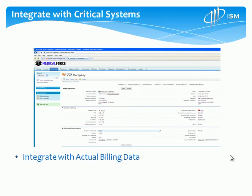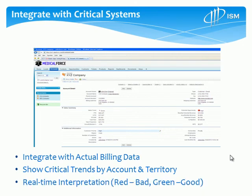And so this ability to integrate with your actual billing data is very, very important. What that enables you to do is distribute information that's key to your users in the context of the information that they're using. Secondly, it allows you to show critical account trends by territory and by account, so that you can see where your sales are taking place, not only geographically like I mentioned earlier, but also by account, by territory. It also enables you to provide real-time interpretation.